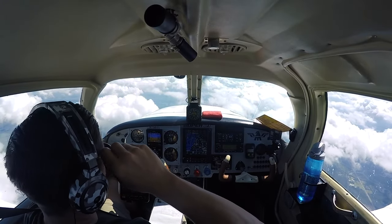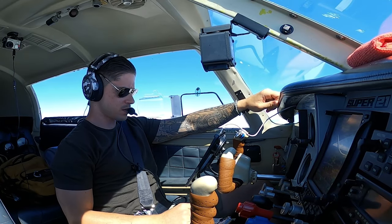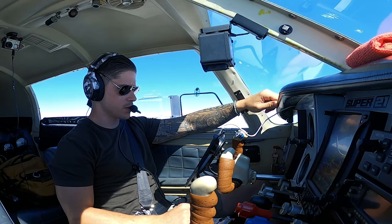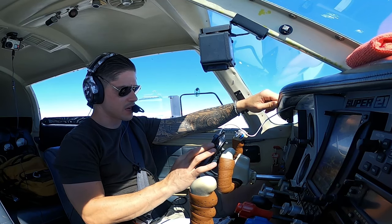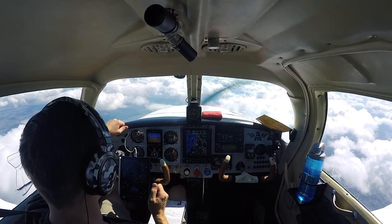Hey guys, welcome back to the cockpit up here at 8,500 feet today on our way to St. Simon's Island. Just got flight following from Beaufort out here because we are flying through MOAs, so I don't like doing that without flight following or at least contacting approach. So we will be interrupted in today's video, but it is in the essence of safety, so that is worth it.